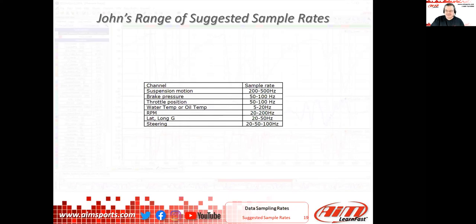Yeah, I even went to work with a fellow one time and he had string pots on all four corners of the suspension, and it was an open wheel car. And it's like, I'm not even going to bother looking at the data. Let's figure out some other way of doing that. The faster you went, the lower the car got, right? Because the strings all bowed back. Yep.